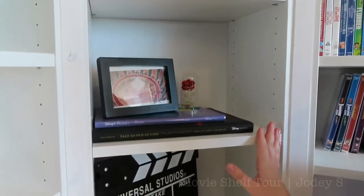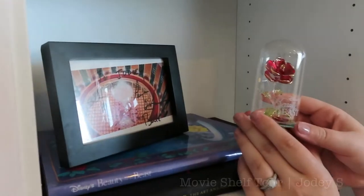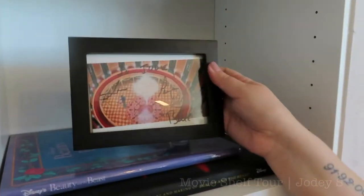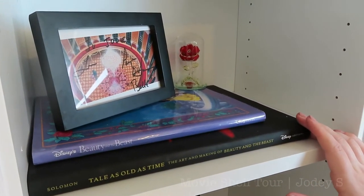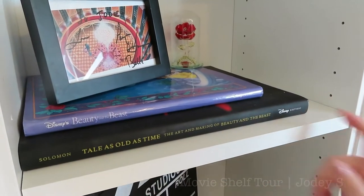Next shelf down is a Beauty and the Beast shelf. I have my crystal Beauty and the Beast Enchanted Rose that I bought in Disney World many years ago. I have my signed photo that Paige O'Hara signed. And then I have a storybook of Beauty and the Beast, as well as the art of Beauty and the Beast. This includes the art of the animated as well as the live action Beauty and the Beast.